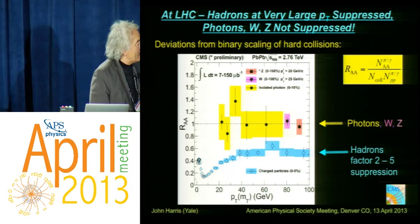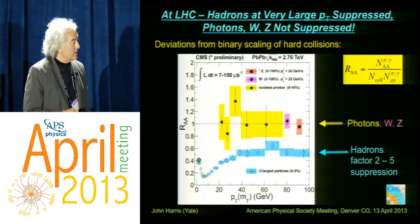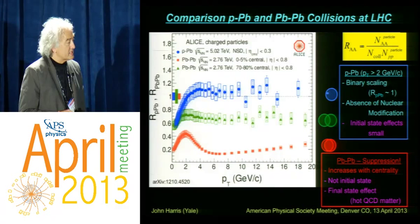medium, whereas if you look at hadrons, mostly pions, kaons, et cetera, they're suppressed by a factor of 2 to 5. And so they're interacting strongly with the medium, and these partons, in fact, show this energy loss and suppression of the high momentum hadrons that we observe.